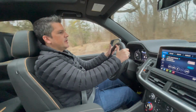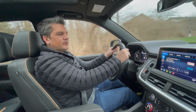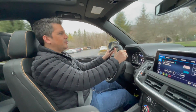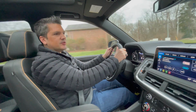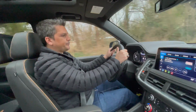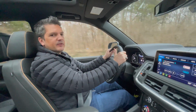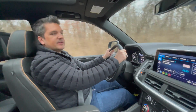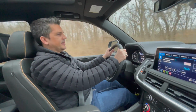But fuel economy, I think that's probably one of the downsides of this vehicle. Keep in mind it's the AT4, it's got the big wheels and tires, and it's jacked up and all those things to it. But you're looking at 16 miles per gallon in the city, 20 miles per gallon on the highway. It'd be nice to have a couple more miles per gallon. But again, if you go get one of the other Yukons, get the diesel in it, you'll be in the mid to high 20s out on the highway. And I think that's probably a pretty good deal.